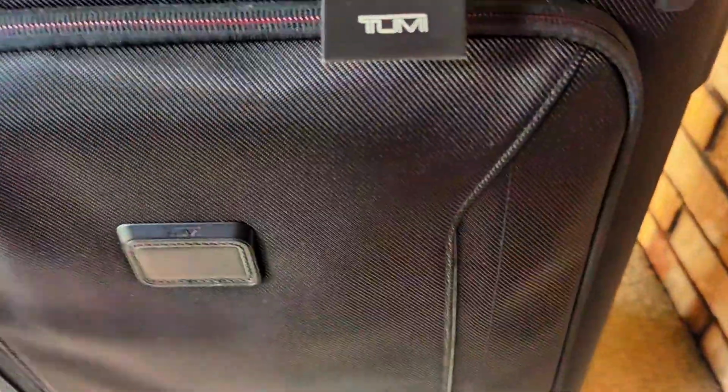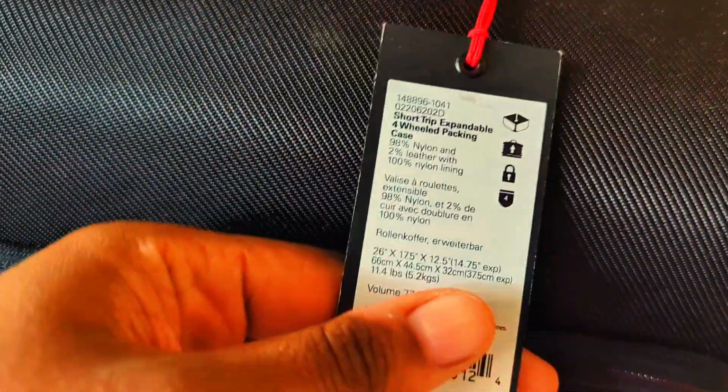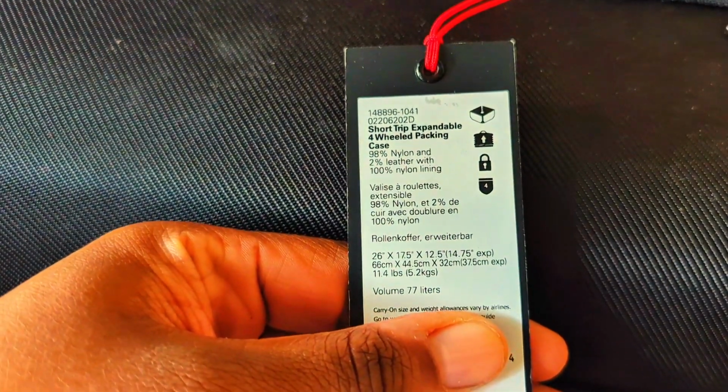The Tumi Aerotour is designed with organization in mind. A hanger bracket to keep clothes wrinkle-free, a tie-down strap to secure items, multiple zipper pockets, and an open pocket for easy access to essentials. Also, a daisy chain loop system in the main section for added versatility. The American Tourister 4Kick 2.0, on the other hand, emphasizes maximum capacity and practical storage. A max capacity interior allowing for extensive packing, a modesty pocket and mesh zipper door pocket for organization, and elastic tie tapes to keep belongings in place.